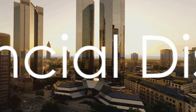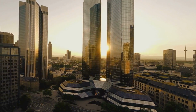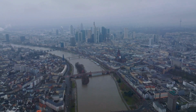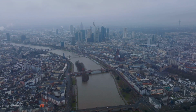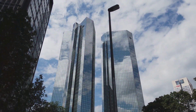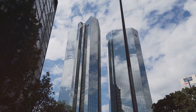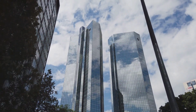Now let's talk about the heart of Frankfurt, the financial district. Often referred to as Mainhattan, a playful blend of the River Main and Manhattan, this area is a hub of global finance. The district's skyline, dominated by the twin towers of Deutsche Bank, fondly known as debit and credit, is a sight to behold.